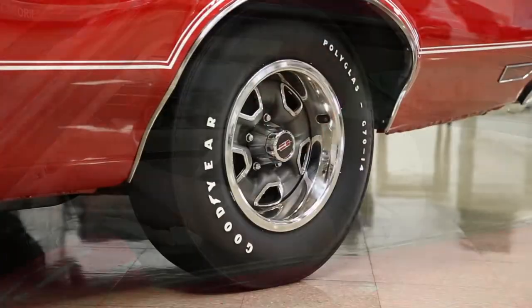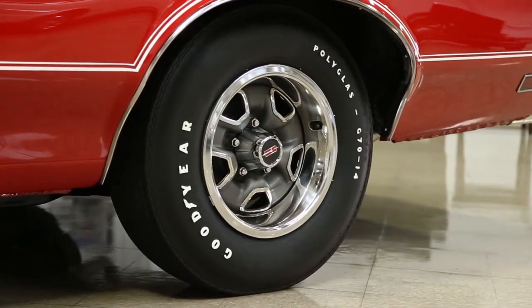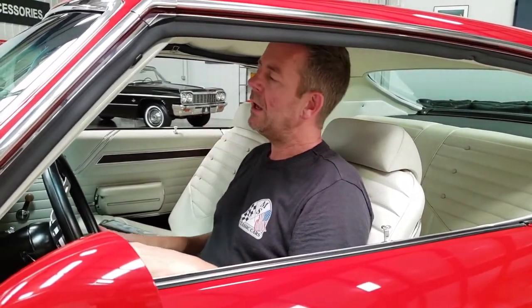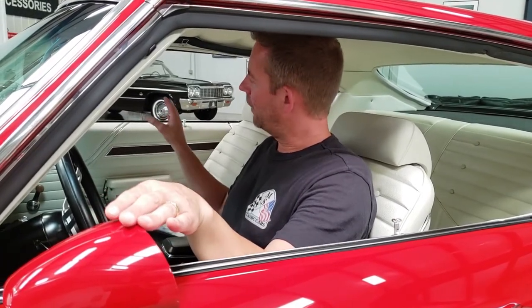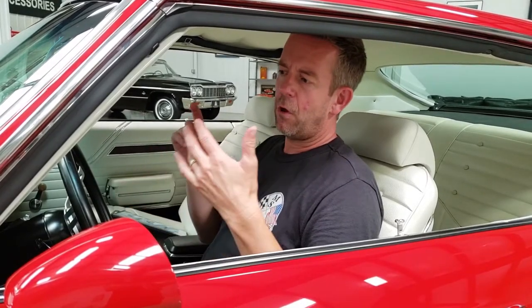It sits on the correct wheels and tires. It does have a brand new windshield. The side glass is original. It was refurbished, and the same thing goes for the rear window. It's all in absolutely beautiful condition. All the stainless trim is absolutely beautiful. These mirrors look awesome, very sporty. The headlights, the grille, the bumpers, all the trim, everything on this car is at the highest level of show quality.